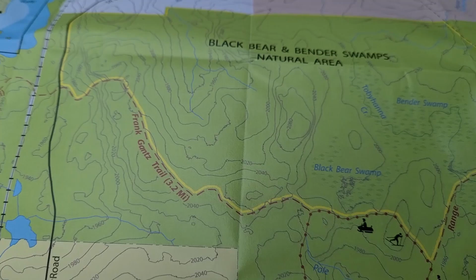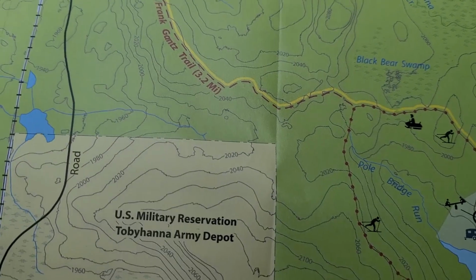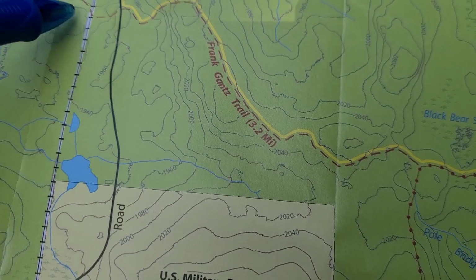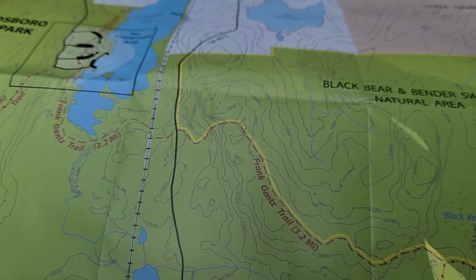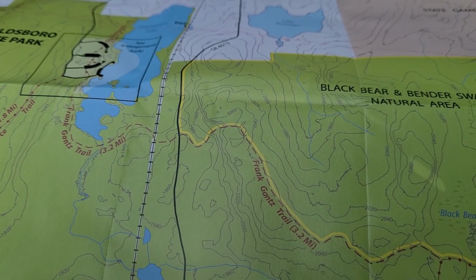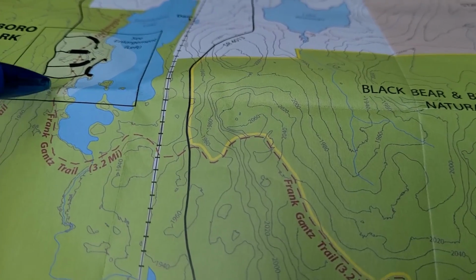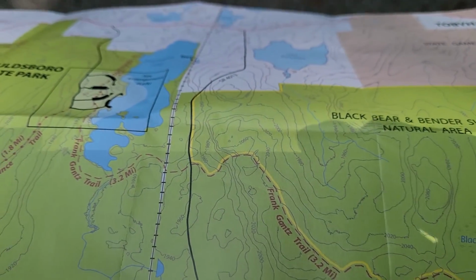And it is, what is it? It's 3.2 miles. So it's not far at all. I just need to find where the trail connects on the other side of the railroad tracks, because that's been the thing that has stopped me in the past. That, and my car was parked over here, so I would have had to come back. But anyway, that's the plan.